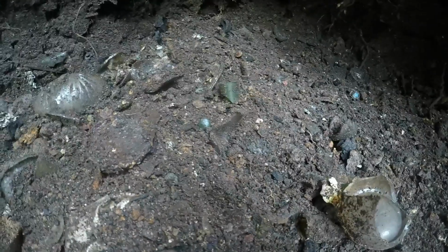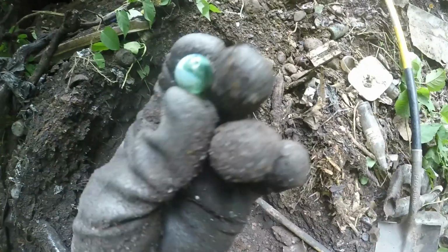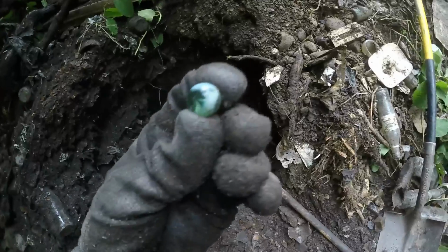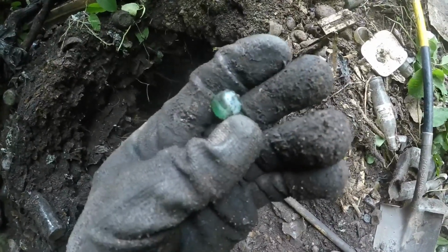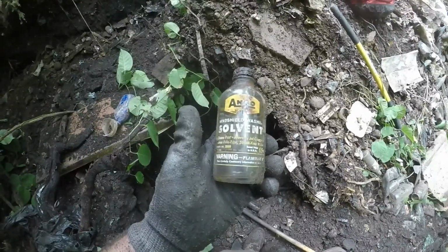Look at this. Man, that looks good, doesn't it? Right there. Oh, it's clear base. It's beautiful. Oh, man. Look at that. It's got a nice swirl pattern to it. Look at that. Oh, man. Beautiful marble. I'll show it up close with a good camera.